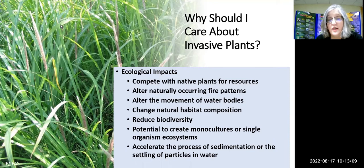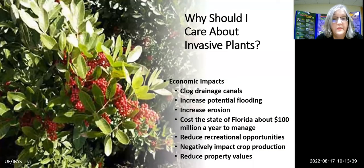It can change natural habitat composition and reduce biodiversity. That's basically what it does. It's a plant gone wild, so you end up with a monoculture, which is never a good thing. Again, potential to create monocultures. And what is a monoculture? It's just one thing growing. Or it accelerates the process of sedimentation, or the settling of particles in water. That's ecological. What about economic?